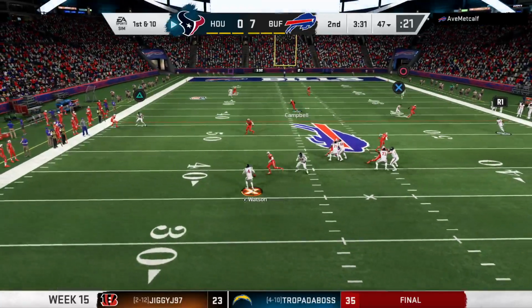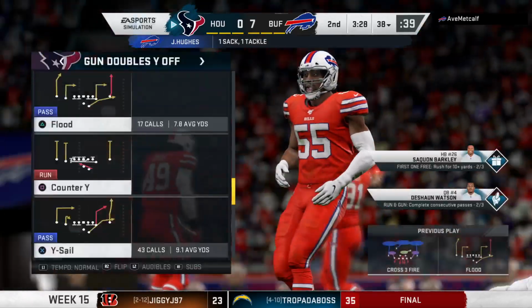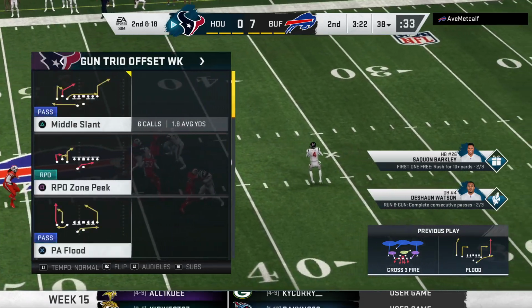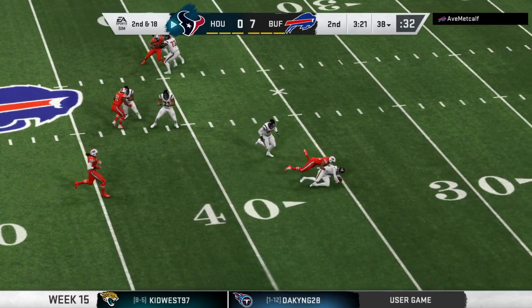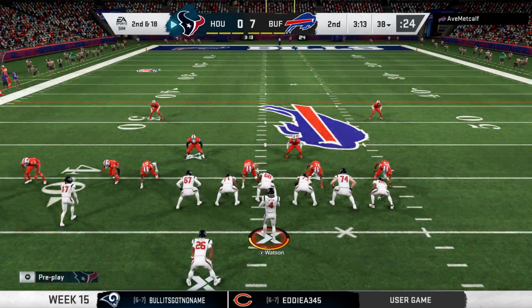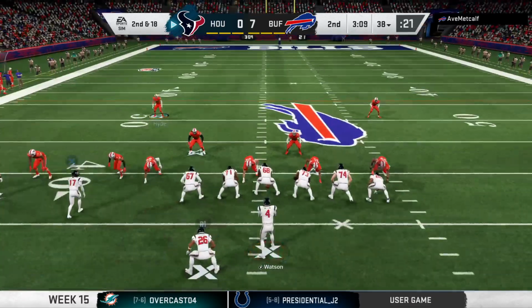Here's Watson. Under pressure now, Watson, and down he goes. Jerry Hughes in there to drop him for his 11th sack of the year. I know there'll be a little bit of criticism there because they went right back to the air after the huge pickup and end up getting sacked. That's often a play that you make. You feel like you've got momentum on your side. Unfortunately, the O-line failed to hold up to try to keep that momentum going.